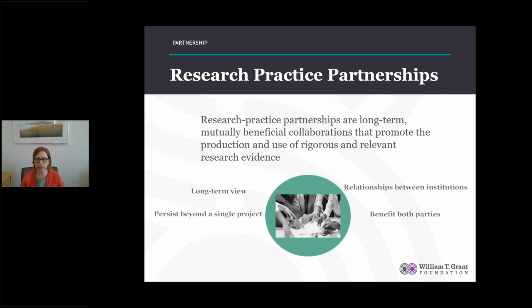And although we suspect that research practice partnerships are most robust when they are built at the institutional level, research produced by partnerships is not always valued by institutions. Research institutions' policies and practices can inadvertently create disincentives to participating in research practice partnerships. In turn, this can make it difficult to recruit experienced researchers to participate in these partnerships or to sustain their involvement beyond a single project. And I will say more about this later when I talk about the goal of institutional change.